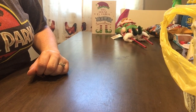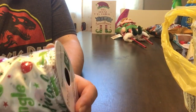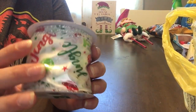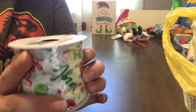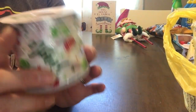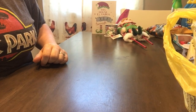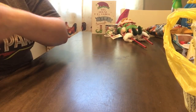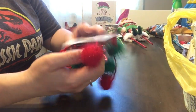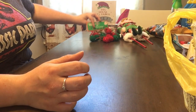And again, to go with that theme, because I do have a couple of wreaths in mind using this stuff, is this ribbon. I saw online that they had one that had something to do with elves right on it, but my store didn't have it. So I thought that this would match fine, and it's really adorable. The next thing I picked up from there is this pom-pom garlands. Once again, the elf theme. So those are really cute.